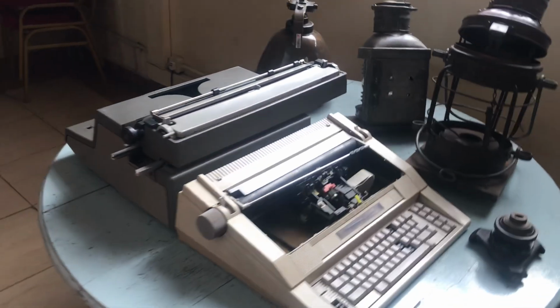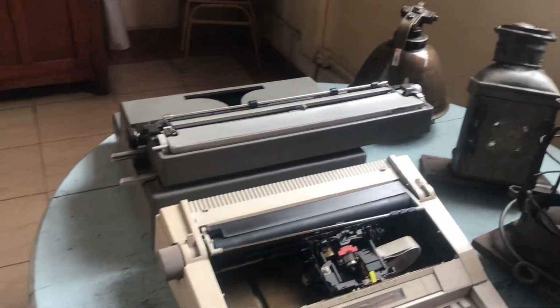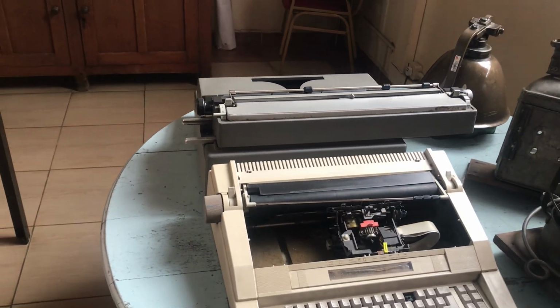That is the machine. We have seen nowadays you have, what do you call, laptop. We have tablets and whatever. These are the tablets of the 60s. Thank you.